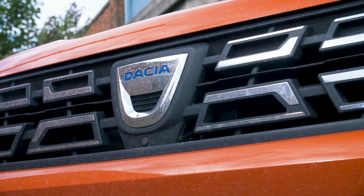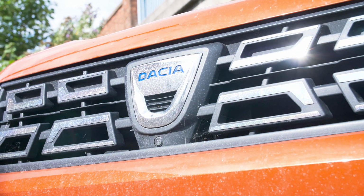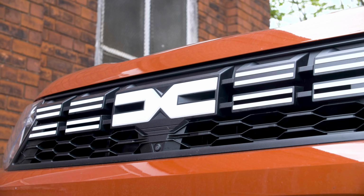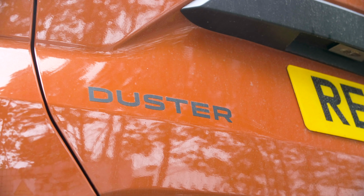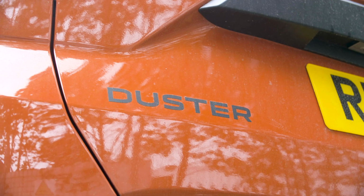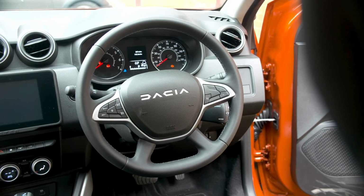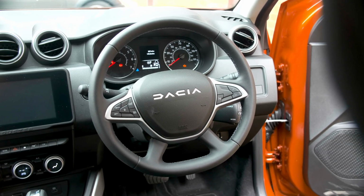One thing to note with this version of this model is that this is the slightly rebranded version of Dacia. You get the new badge on the front, although you have lost the actual physical badging on the back, and it's replaced with a Duster sticker, which is less quality, but it's sort of a less budget look to it. It certainly looks more, not necessarily premium, but less of a budget brand necessarily, and I think for the sort of people who want to buy this, that might be a good thing.